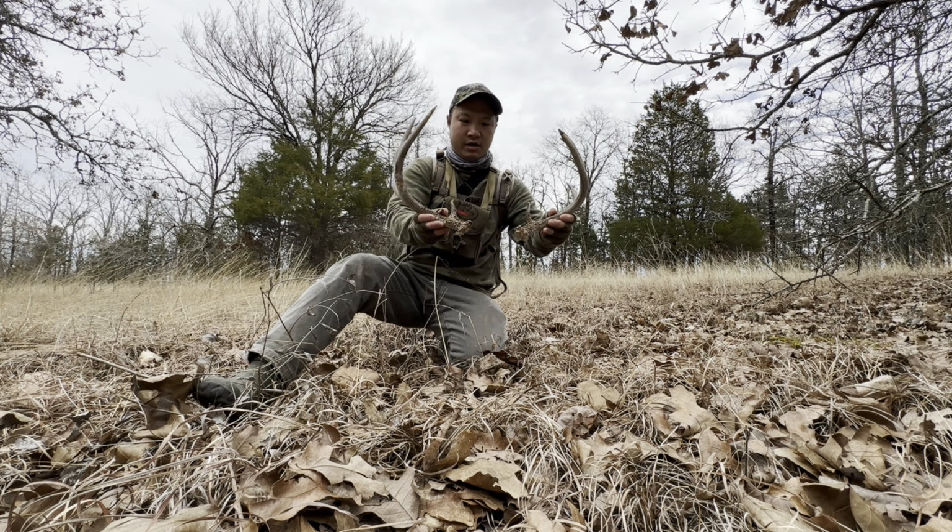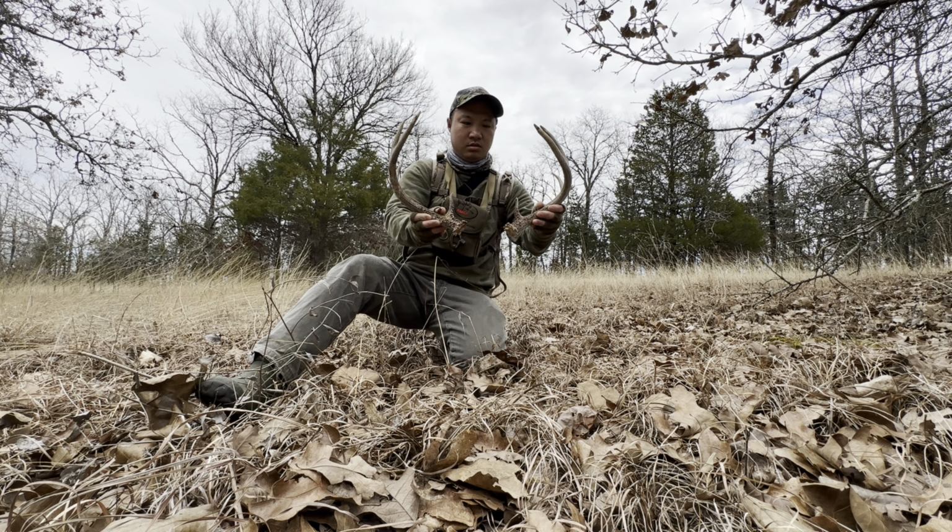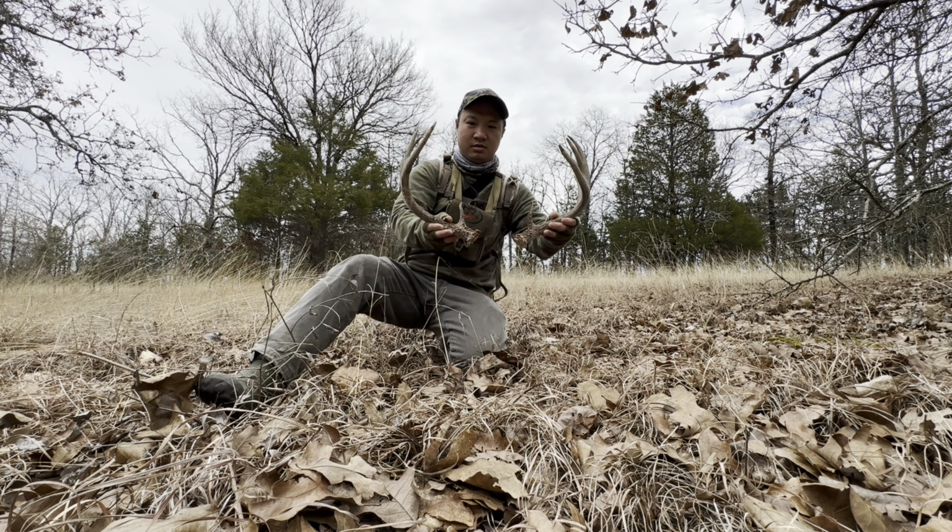Man, that's a solid deer. Okay, if his head like this, 120-ish deer for sure, 120, 130, right?